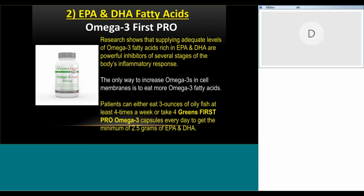The reason I say that is that the longest living, least inflamed culture in our world is the Japanese population, and they eat fish 6 to 7 times a week. So you have to eat this fish, 3 to 4 ounces, 3, 4, 5, 6 times a week. Or you can take 4 of these Greens First Pro omega-3 capsules, 2 times a day, and you're going to get your minimum. You need a minimum of 2.5 grams every day of EPA and DHA.